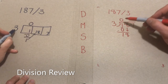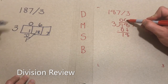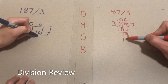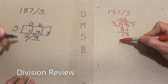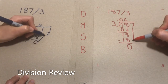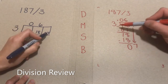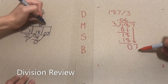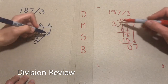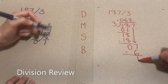Divide. How many times can 3 go into 18? 6 times. Mom, multiply. 6 times 3 is 18. That's always fun. Sister, subtract. Brother, bring. Back to the beginning, how many times can 3 go into 7? Only twice. Mother, multiply. 2 times 3 is 6. Sister, subtract. 1. Brother, bring.